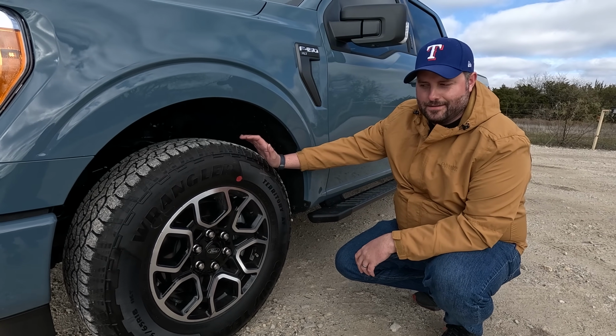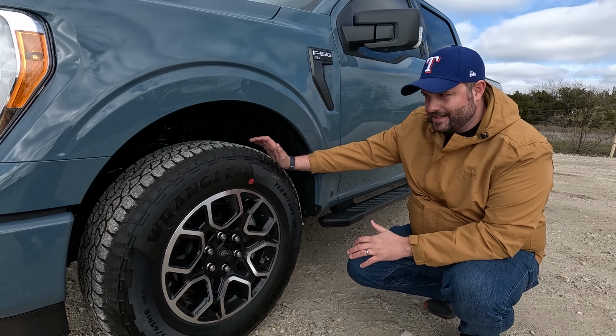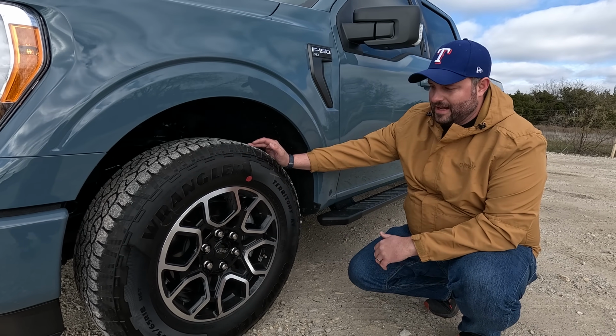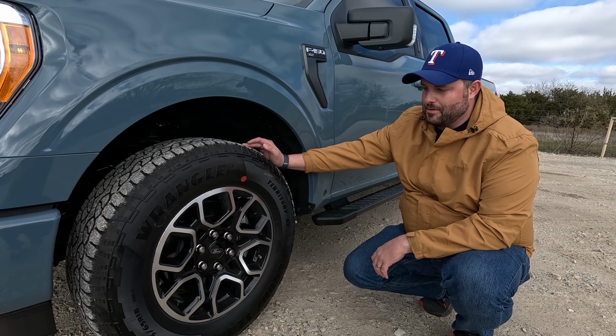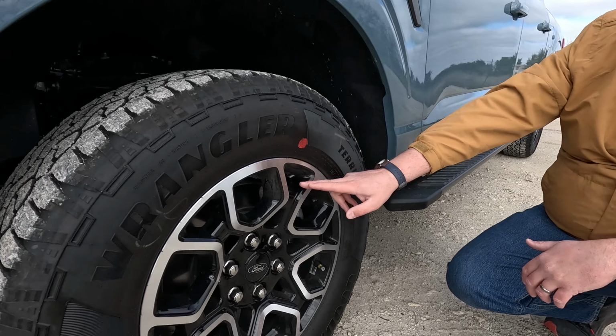These might disappear. Sorry, Schottenkirk. Anyways, these are Goodyear Wrangler Territory ATs, or all-terrains. It's not a KO2 by any means. And I will say in cold weather on pavement, they are slipping quite a bit, so we're probably outside their temperature range. Now, wheel-wise, I love the machine with the black spokes in the middle.